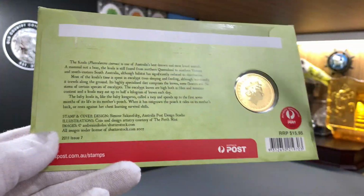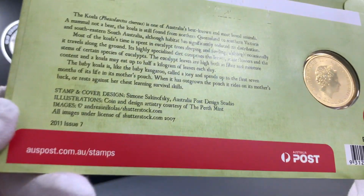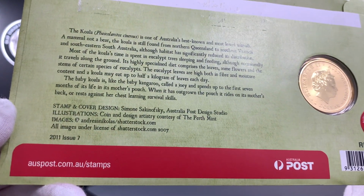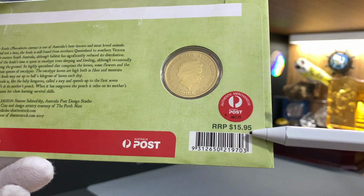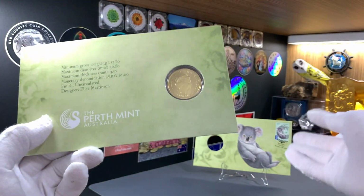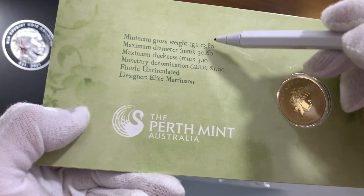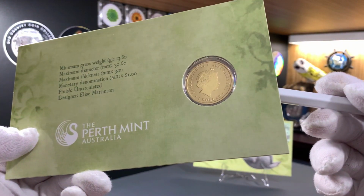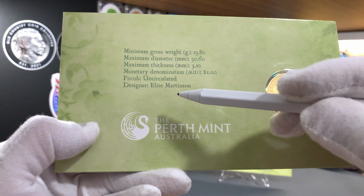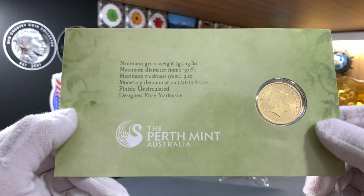Right on the back here, we have some description about the koala, as well as some details about the production by the entities involved. And again here, we can see the recommended retail price is $15.95. Here's the card that I have removed from the envelope. And on the other side of the coin, we can see on the card the specifications, as well as the name of the designer of the reverse of this coin. The designer was Elise Martinson, and she designed the reverse for all 5 coins of this series.